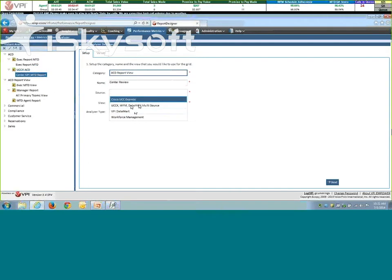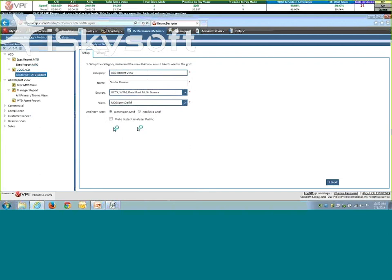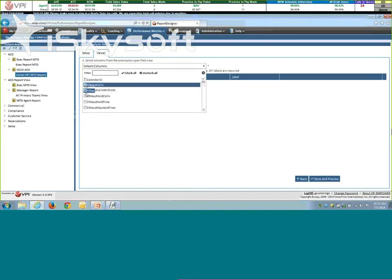Maybe I want a combined view, and I want to pick data from multiple sources and build that into one report view. That's important, right? I can select that multi-source view, and then I'm going to go against the agent daily view, and I can make these public if I want everyone to see this. So again, we give you a lot of great tools to step through and build these views out, and it doesn't require the involvement of a vendor.